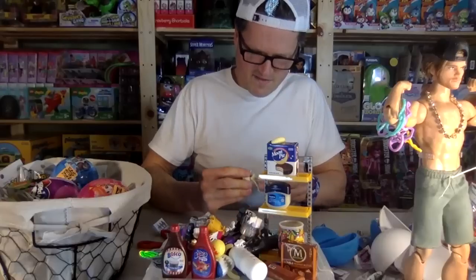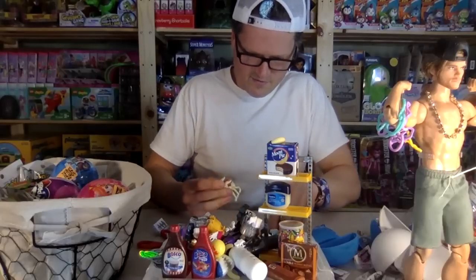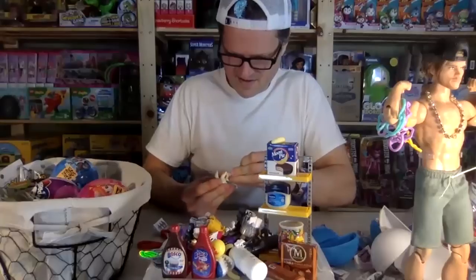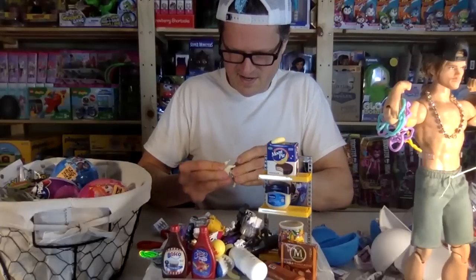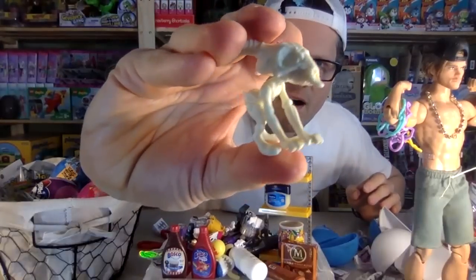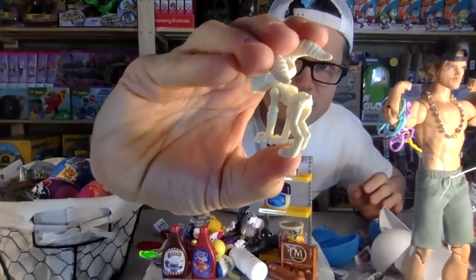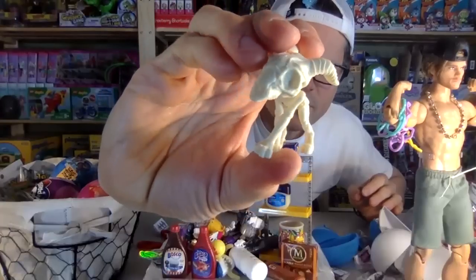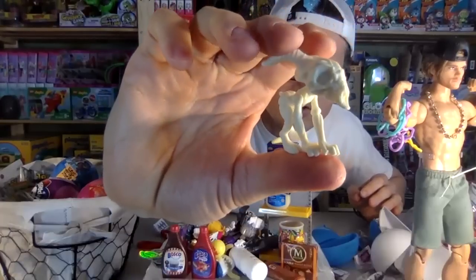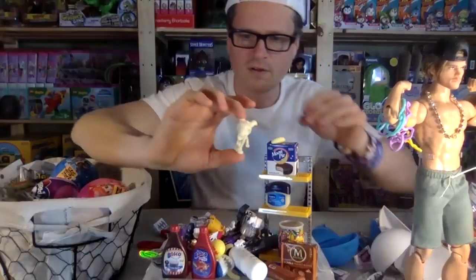Oh, my leg fell off again. Might want to glue these legs in so they stay. Oh, leg fell off again. I'm getting too excited. It looks so creepy awesome. Look at this monster. I love that it's all in bone color too. That is so cool. Isn't that cool? That is so cool.